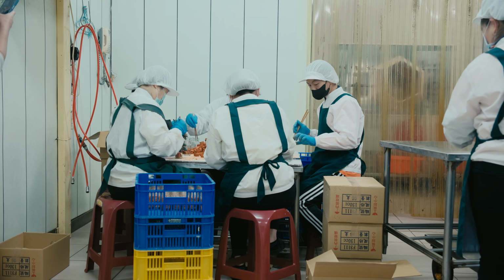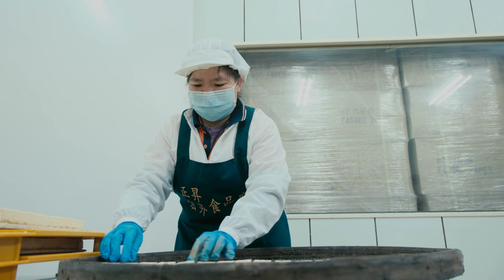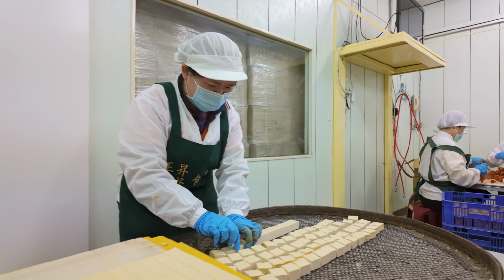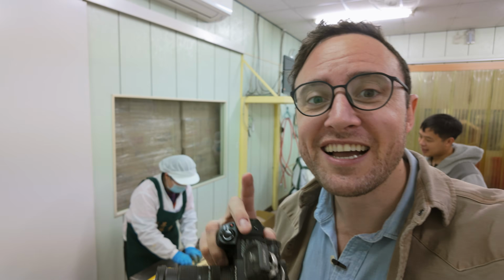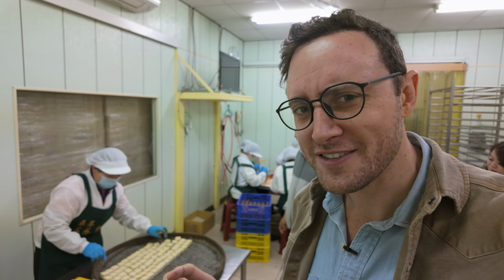The place here feels a bit more like a science lab than a kitchen. Each tofu square is neatly spaced on a bamboo rack. She's been here for 20 years already. 20 years? Wow. Guys, that is what 20 years of tofu spacing experience looks like.